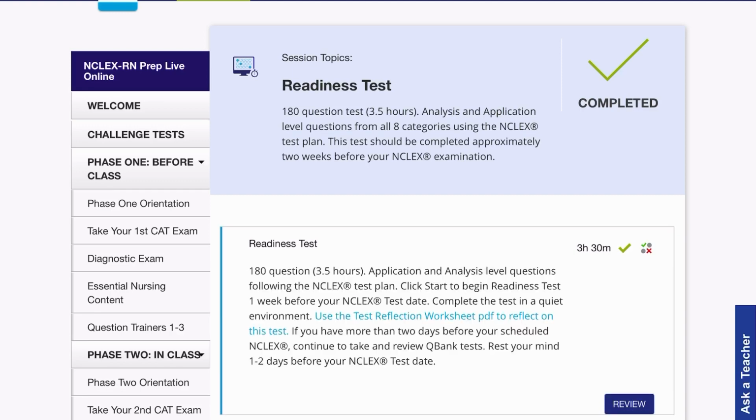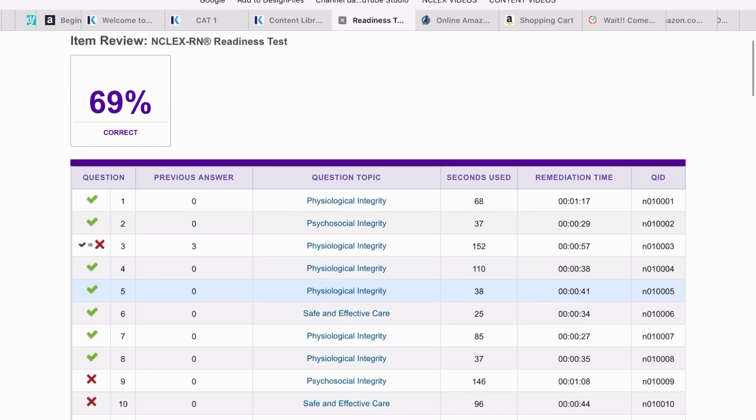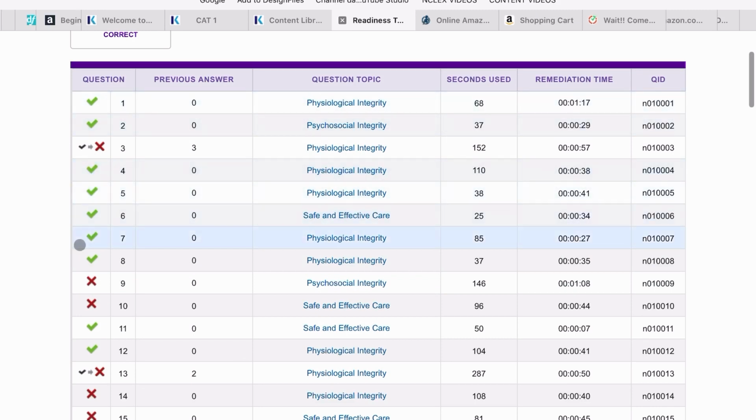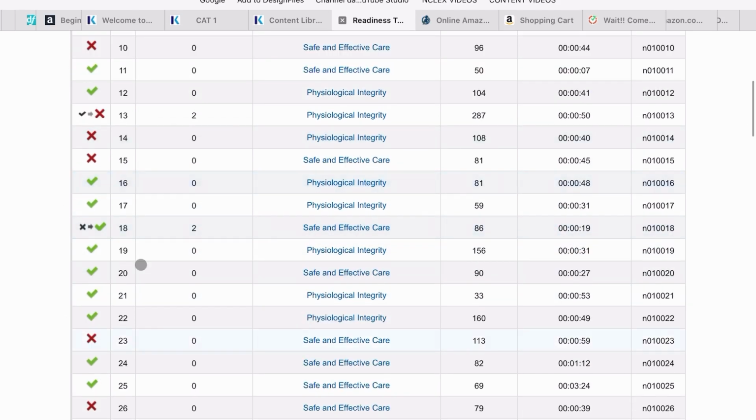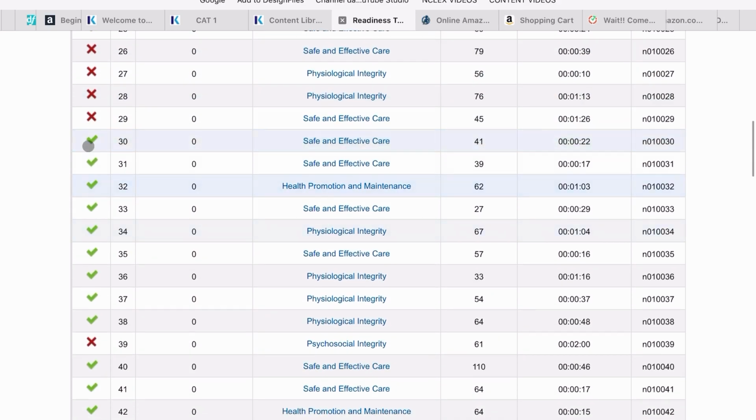The readiness test, according to Kaplan, is a 3.5 hour, 180 question test that tests whether you're ready to sit for this exam. Kaplan tells you to get a score of 60% and up, and I scored at least a 69% on this readiness test. One thing the Kaplan educators emphasize is to go through the performance summary to see whether you got 4 or more questions incorrect in a row. That's not going to be a good sign. When you get 4 or more questions incorrect in a row on the NCLEX, this is the passing line standard that NCLEX gives you.